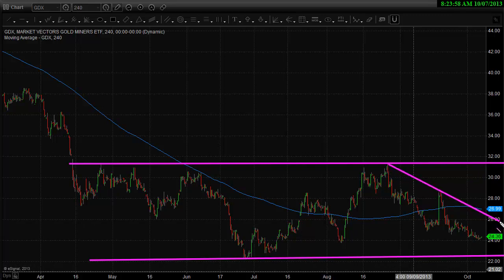On a short-term basis, I think miners are starting to get a little bit oversold. They've just been grinding lower and lower. Key support is going to be down here around the 23. Eventually we're probably going to see a sharp pop. It's kind of how gold miners go. You see them drag down, and then something happens, we see some sharp pop in them, and they can have a strong move to the upside.